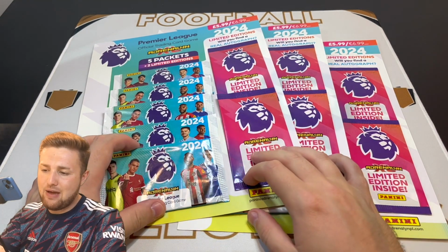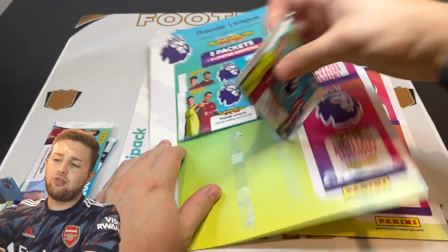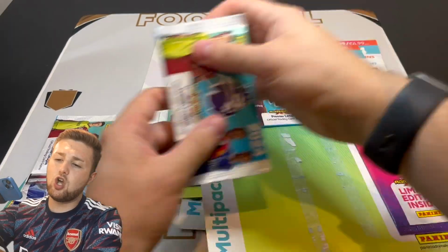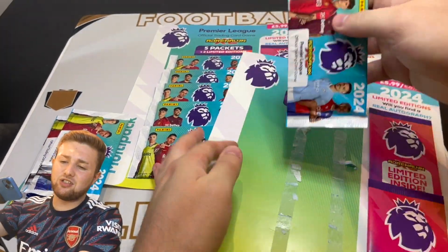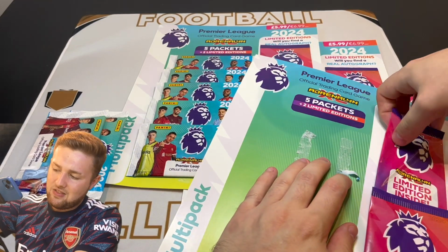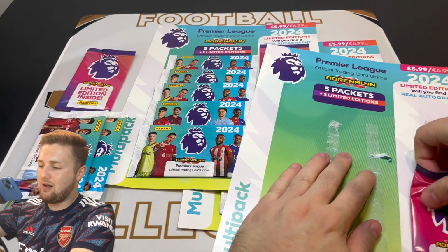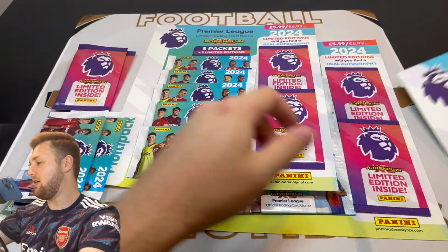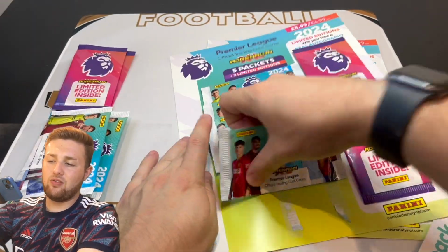So there we go. Let's get all these packs off the backing board then. Three multi-packs to open. So not a huge opening, but it's 15 packs of cards, which isn't too shabby. Plus, of course, the limited edition packets, which we're going to save until last. So there we go. That is one multi-pack backing done. Let's get another one off of here.